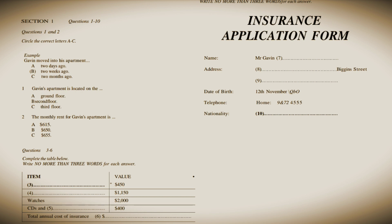I see. And what things did you want to insure? Well, what do you recommend? Well, the most important things are those which you would normally find in a home. Things like the television, fridge, and so on. I see. Well, I've got a fridge and a stereo system, which I've just bought from a friend. And how much did you pay for the fridge? $450. 50 or 15? 50. And the stereo system cost $1,150. Have you got a television? Yes, but it's very old and not worth much.